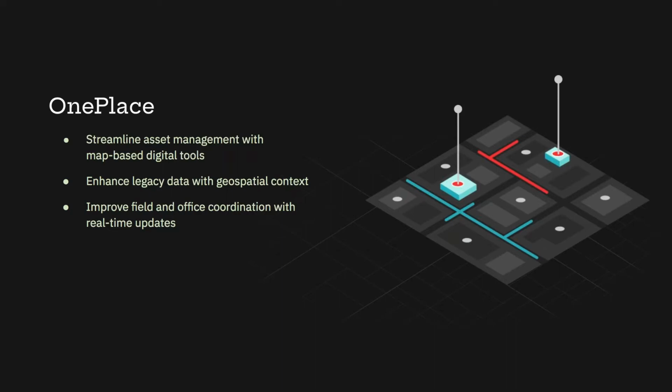Among the many, many things we've learned, it was clear that we had to make it fast and easy to get your data in and real value out. So first, we'll talk about how a unified storage solution with map-based digital tools can help your organization streamline asset management. We'll then hop in and take a look at how you can get more out of that data you already have, with features to import and enhance your legacy files with a geospatial dimension. And finally, since we have continually heard from our customers about communication gaps between the office and field that cause delays, or worse, gaps that result in rework, we'll show you how One Place can help you there too.